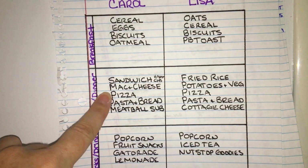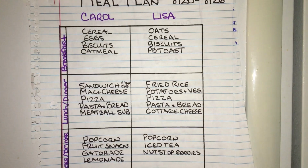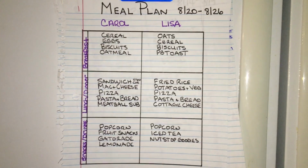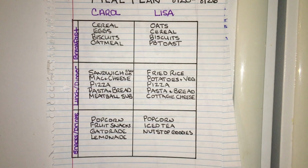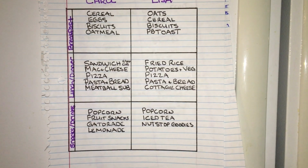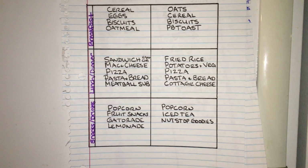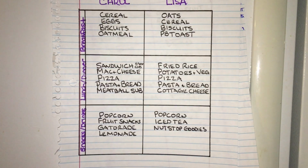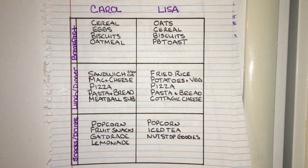I don't know how much of this she will actually eat, but let me know down in the comments if your meal plan evolves like mine has. It seems like I always have grand ideas at the beginning of the week, and then by the time I do my shopping and then get around to making the items during the week, I tend to stick with the simpler items, the things that I can just throw together really quickly. So let me know down in the comments if that happens to you too.